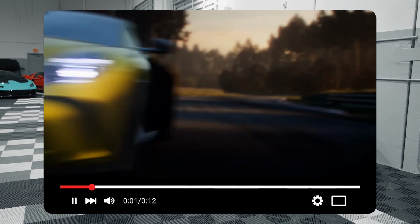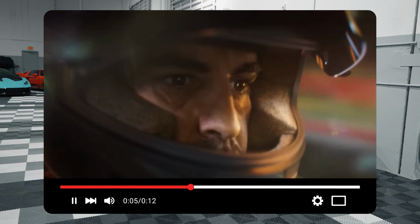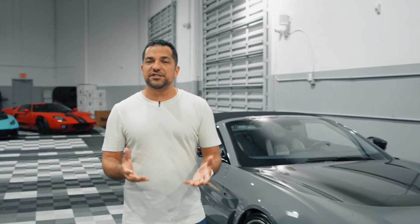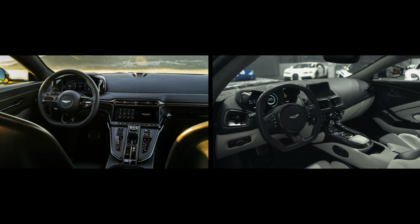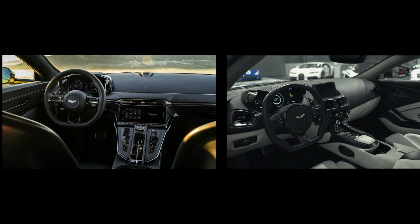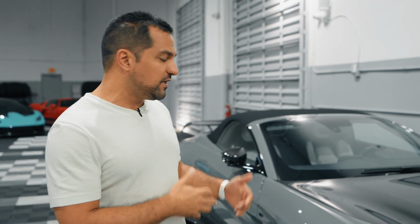Here is a preview. And the first thing that comes to mind is, okay, first off, I feel like complete shit because the new interior makes this car look completely obsolete. And so that is going to be the focus of this video, talking about the differences about the new Vantage, the old Vantage, and what are some of the things that I think are pretty cool about the new one, and one of the few things that I wish they kept on the old one.